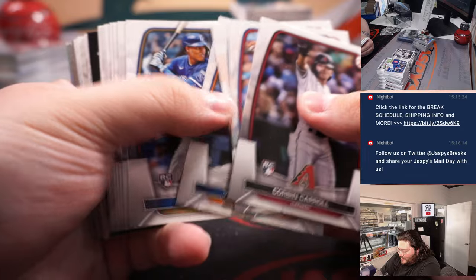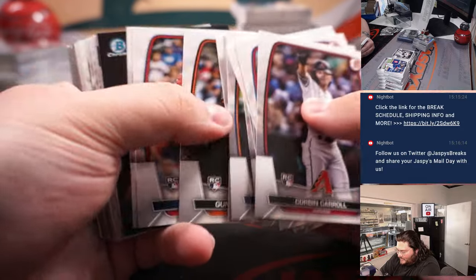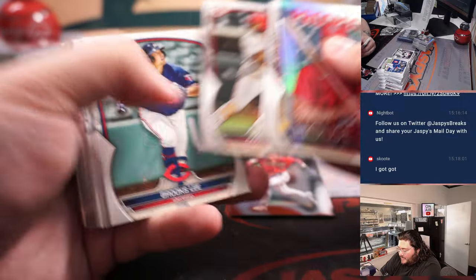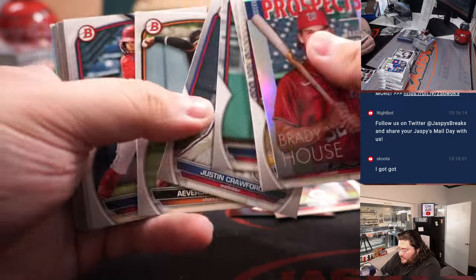I thought it felt like paper in my hand. I'm like, paper auto? I don't know about all that. It's a blaster thing, but again, got me. Corbin Carroll on the spotlight. He is having a heck of a rookie year right now.